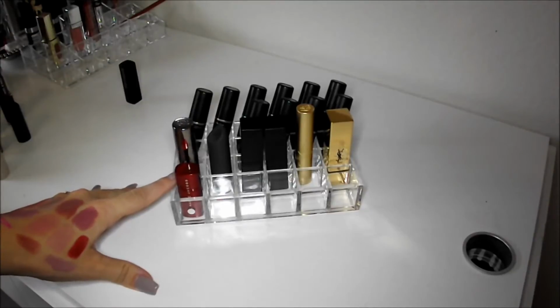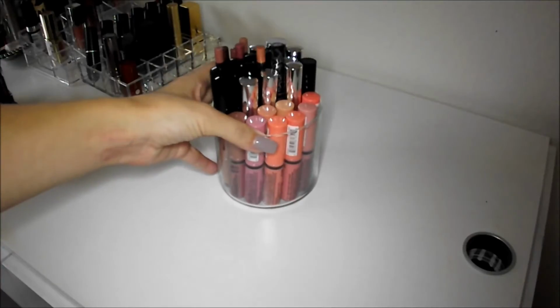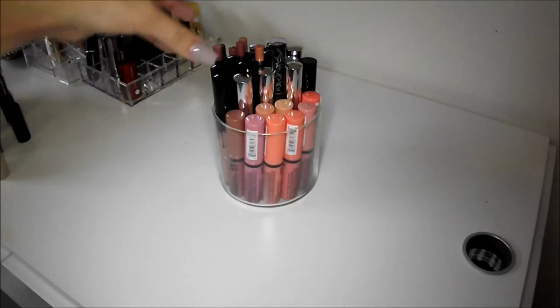So these are all of the lippies that I'm keeping from my high end. So let's go ahead and look at my liquid lipstick collection. Okay, so since I have these in old Bath & Body Works candle containers, I feel like it might be better for me to pull everything out, and then the ones I'm going to keep, put back in here.